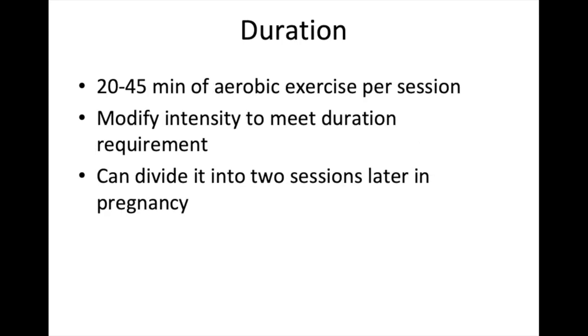Okay, so duration, we want to shoot for 20 to 45 minutes of aerobic exercise per session. If we can't get to that 20 to 45 minutes, we want to modify the intensity in order to meet that requirement. Okay, so drop the intensity if that's what it takes in order to meet this duration requirement. And if you have to, depending on how far the pregnancy has advanced and how the woman is doing, you can divide this into two sessions as the pregnancy progresses.